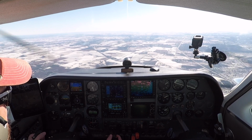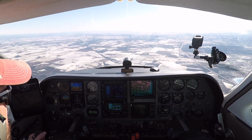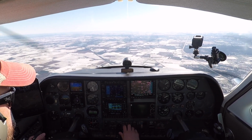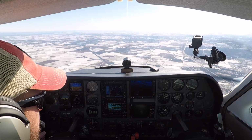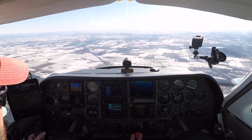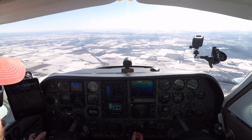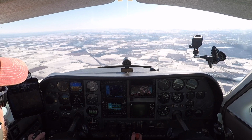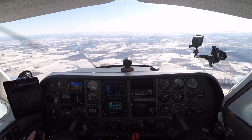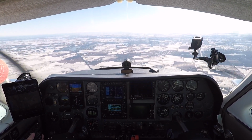Alright, so now I'm set 23 inches on the manifold pressure with the throttles. Rover 290 Delta Yankee, contact Chicago approach on 133.5. 133.5, 0 Delta Yankee. Twin Cessna 771 Bravo Charlie, radar contact 15 miles northeast of the Rockford Airport, altitude indicates 5,400. Proceed on course to VFR altitude, your discretion. 1 Bravo Charlie, roger. We'll be at 5,500. We are 5,400 for 55. Thank you. Roger.